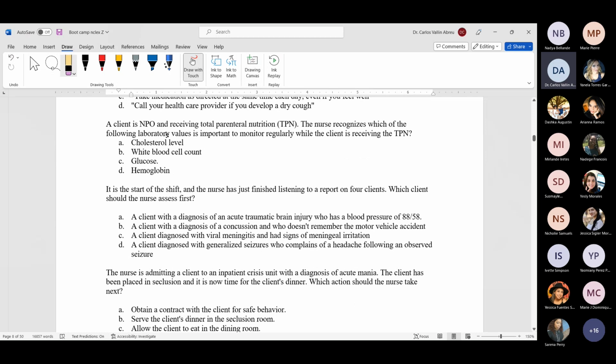A client is NPO and receiving total parenteral nutrition. The nurse recognizes which of the following lab values is important to monitor regularly while the client is receiving the TPN: cholesterol, white blood cells, glucose, hemoglobin. An easy one. Which one is the most important? Glucose, because hyperglycemia is expected and would require insulin, even if the client is not diabetic. A client on TPN frequently requires insulin, even if not diabetic.